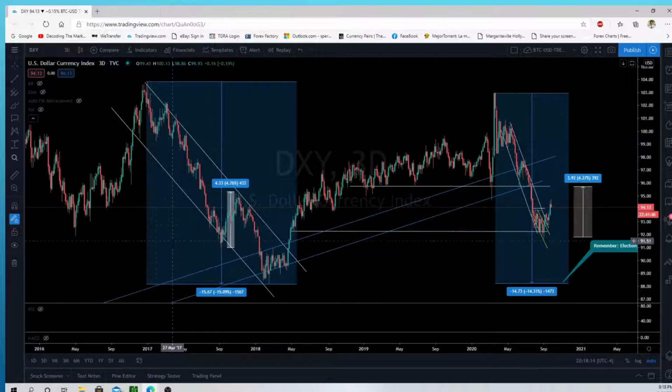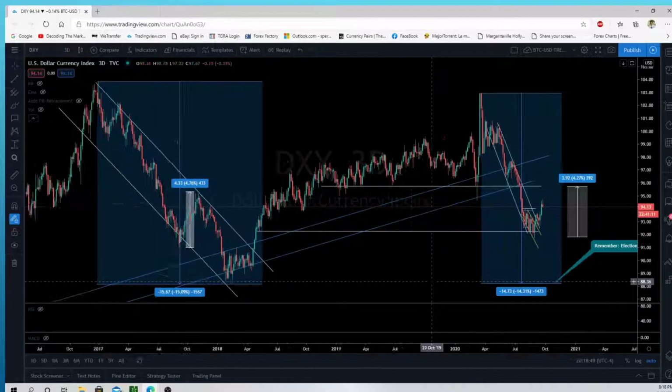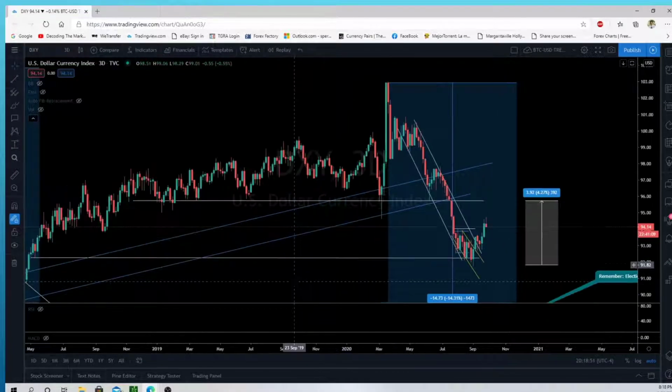In 2017, we have a drop of 15%, but before getting to the 15%, the dollar gained 4.76% in the uptrend to the final drop right here. Hopefully I've been clear in this information, guys, because right now we are in pretty much the same situation, and I just want you to understand very well what I am explaining to you. I hope this information is clear so far. Let's take a look at today.